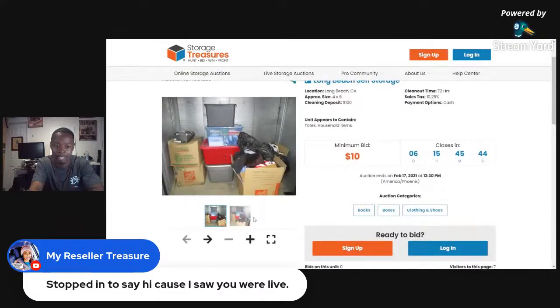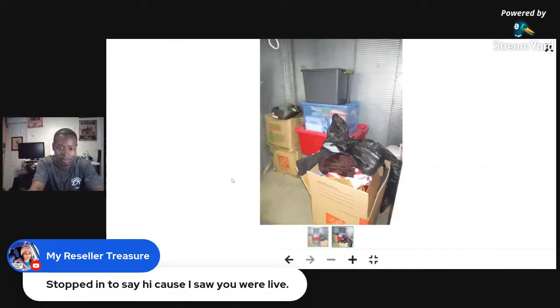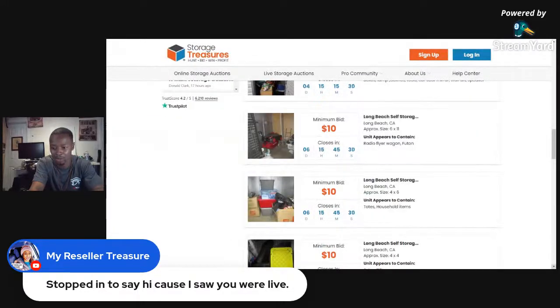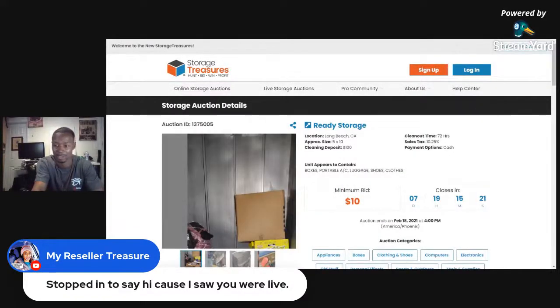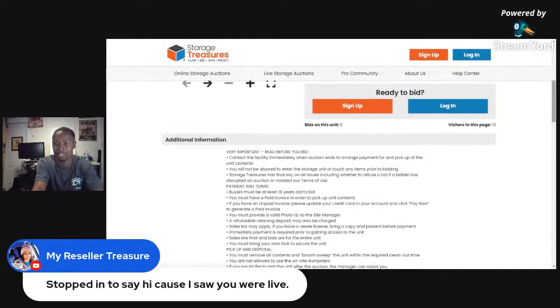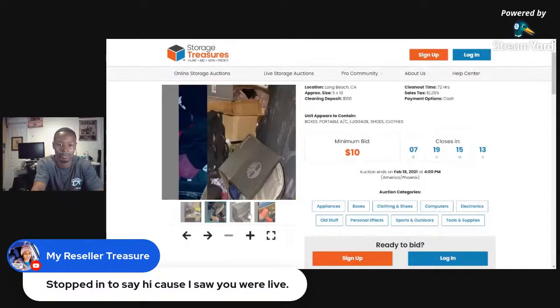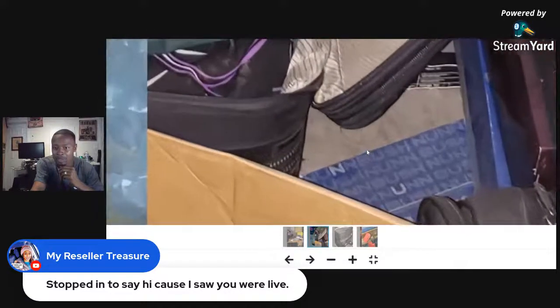Get those ready. This is up in Long Beach. It's a small unit. Yeah, tiny unit. Nobody really spends much money on small units because it's just not enough. When you get bigger units, you're almost guaranteed to have some good stuff in there. But it's just like, how much good stuff is the question. Got a Timberland box there. Got some shoes over here.